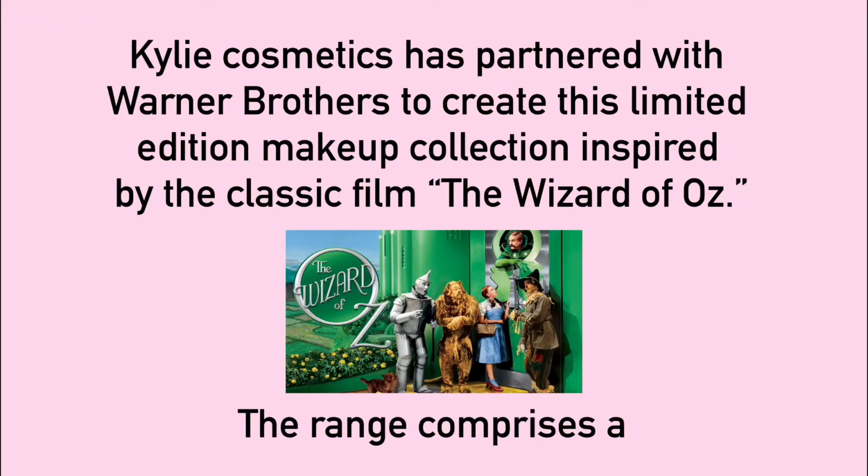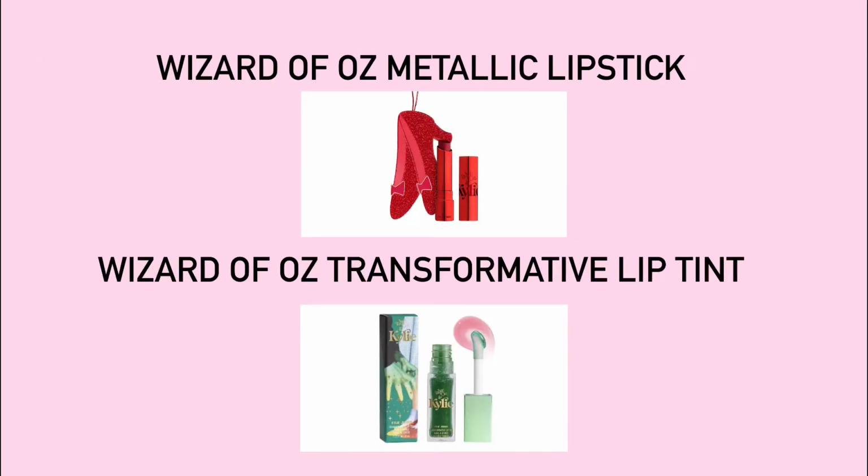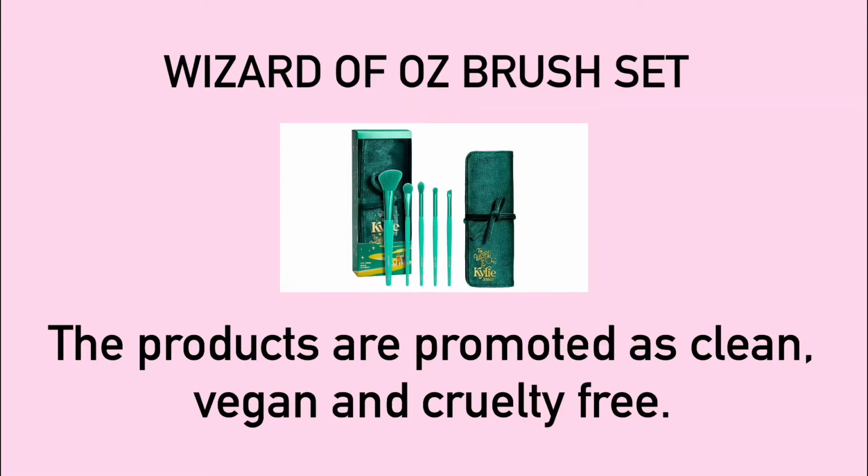Kylie Cosmetics has partnered with Warner Brothers to create this limited edition makeup collection inspired by the classic film The Wizard of Oz. The range comprises a pressed powder palette, including blush, highlighter, and eyeshadow named for the movie characters, a matte lip paint set, metallic lipstick, transformative lip tint, and brush set. The products are promoted as clean, vegan, and cruelty-free.